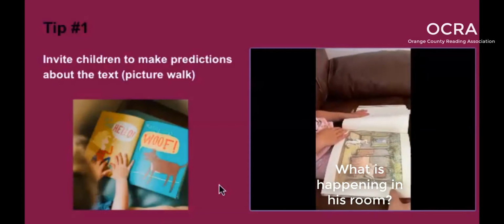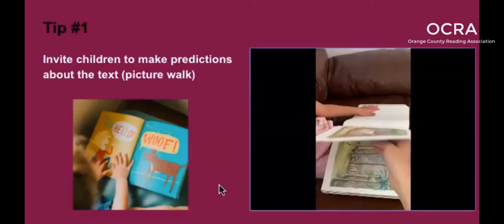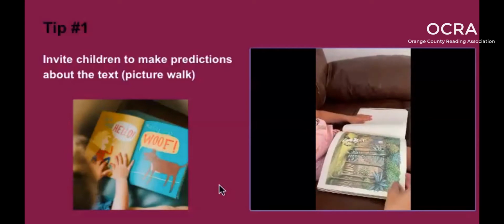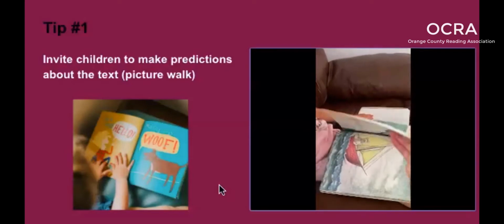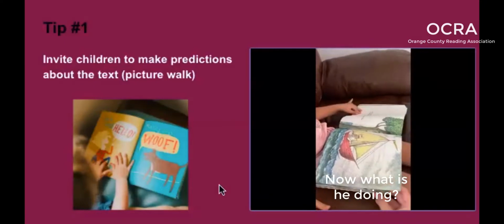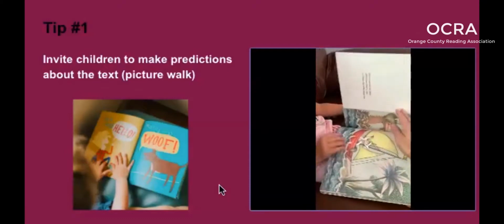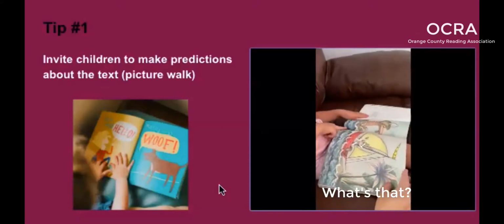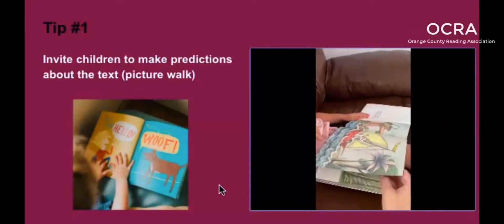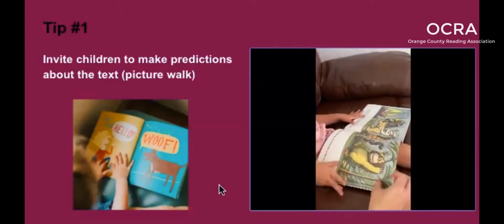What's happening in his room? Growing a tree. It's growing trees? Whoa, look at all these trees that are growing. Oh, now what is he doing? Going away. Walking. Wow, he's going away on his boat. Whoa, what's that? A monster. Oh my goodness. More monsters.